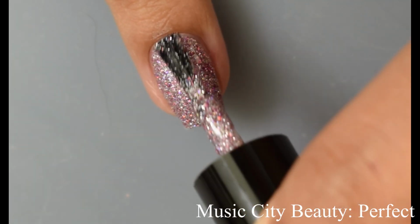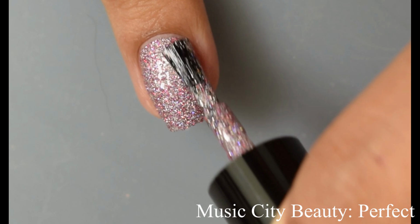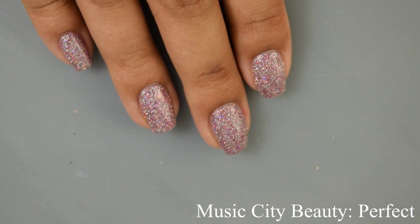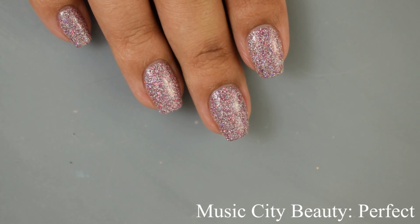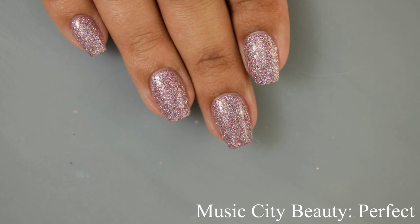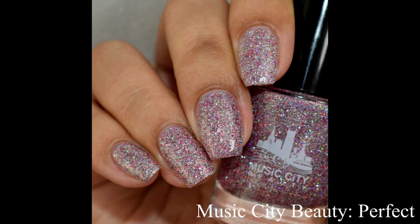Now when you do use that glossy top coat, as you'll see here in just a moment on the full hand shot, it is so bling-tastic. I love it. It's just really in your face for those sparkles. Absolutely gorgeous. I kind of wish more makers did these types of finishes, as they are so sparkly and fun.